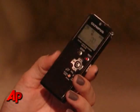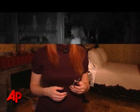We get some of our most compelling evidence using this. Basically, all it is is a recorder, and we just turn it on, ask questions, leave some time for whatever might be there to answer, and sometimes when we play it back, we actually have answers.